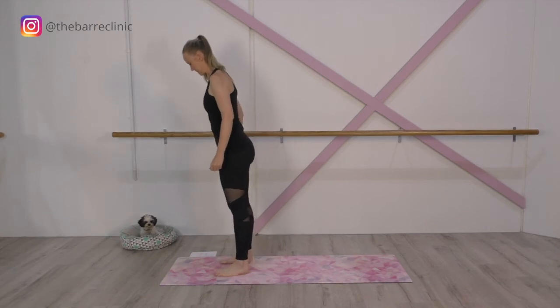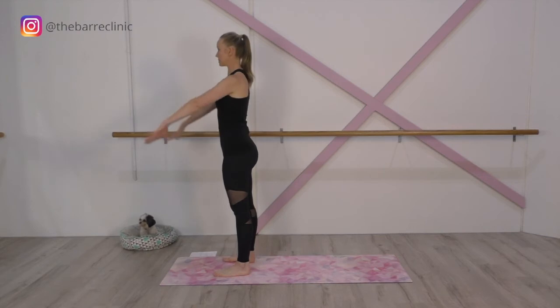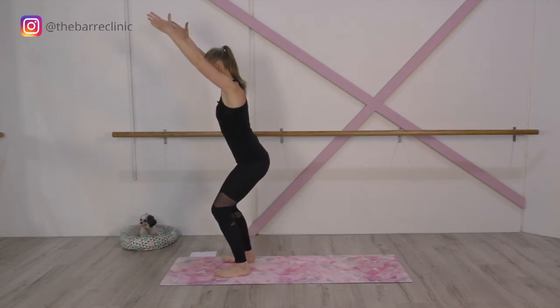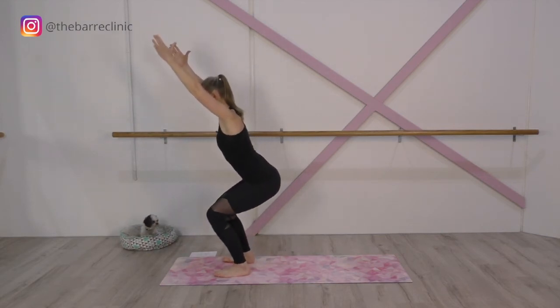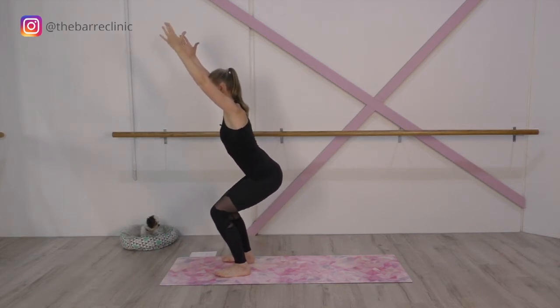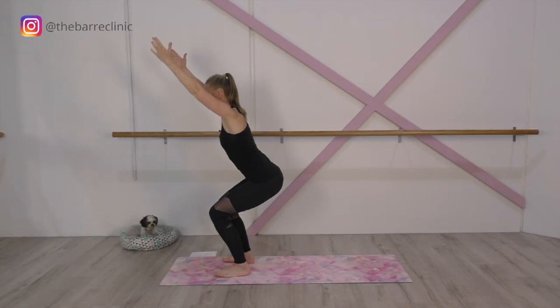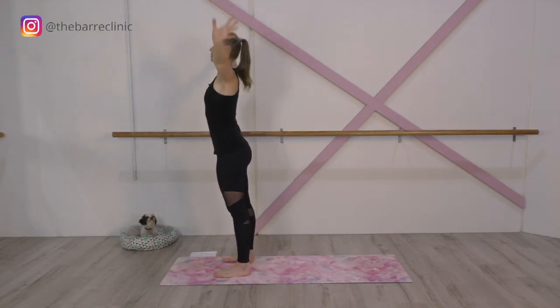So, feet hip distance apart, roll the shoulders back. Inhale the arms up overhead as you sit back into a chair. Keep the chest lifted. Feel the weight right back in your heels. Length through the spine. And we'll hold for 2 breaths. Release up. And lower the arms down.